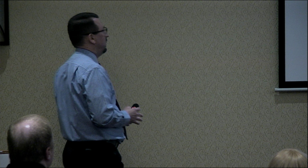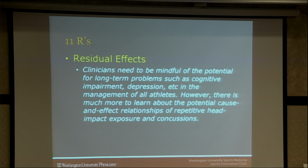Residual effects, the next R. Clinicians need to be mindful of the potential for long-term problems such as cognitive impairment and depression in the management of all athletes. However, there is much more to learn about the potential cause and effect relationships of repetitive head impact exposure and concussions. And so again, this is still to be determined, to be continued.